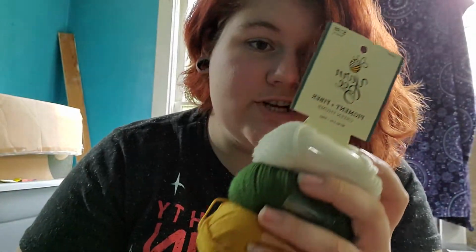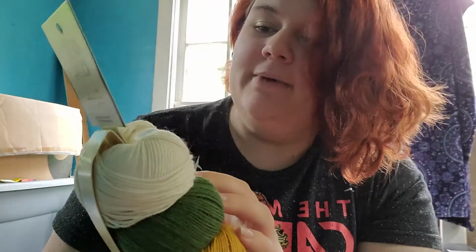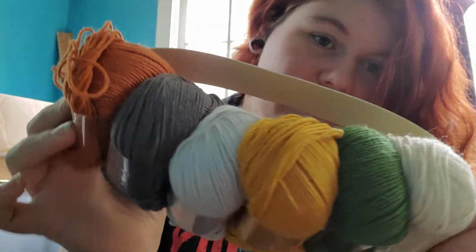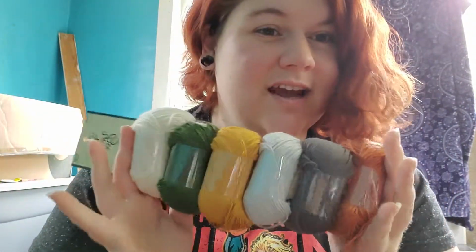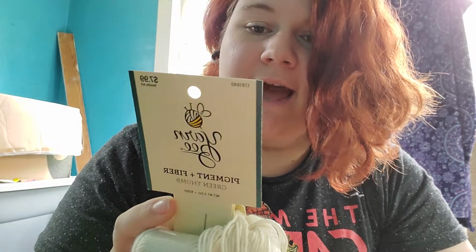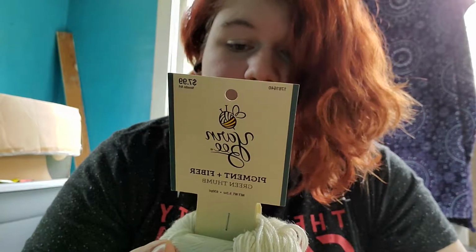So I got it. They have these Pigment and Fibers, which come in a 6-pack. This one specifically caught my eye. It is a Green Thumb color. All of those beautiful colors. I love it. $7.99, all 30% off. So this came to about $5.60, and I got two. One in a different colorway, and then this one. It has 630 yards in the Green Thumb colorway.